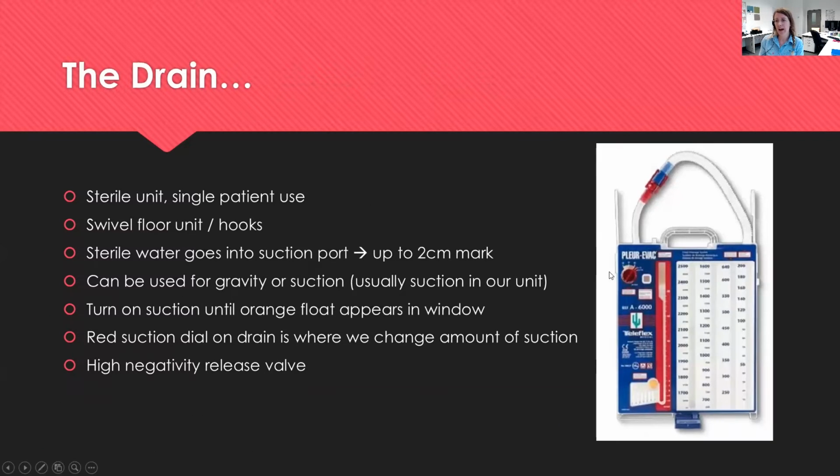So the drain itself, I have a picture here of the drain that we use here at Nepean, but I do just want to say that products come and go. We use different brands year in, year out. So yes, it's important that you know your equipment, but for the purposes of this talk, don't get too caught up on the drain because the equipment does change. The overarching principles of a drain are the same, but different products will come with slightly different features.